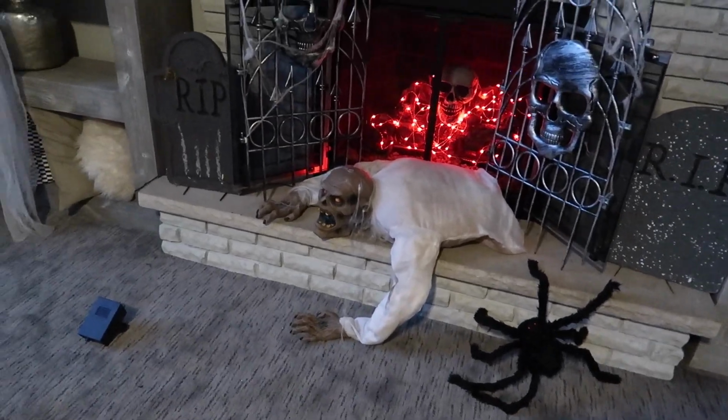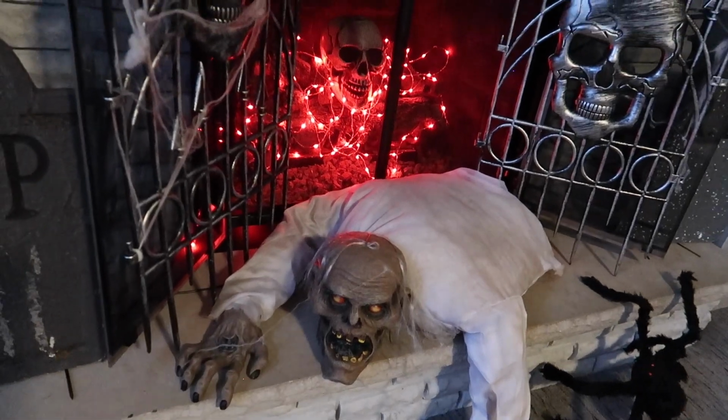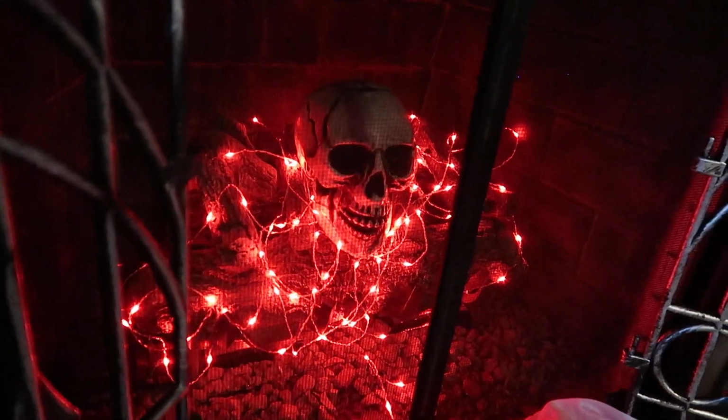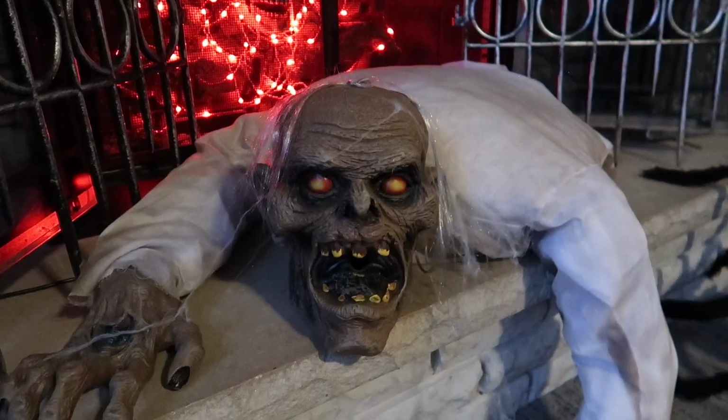Over here by the fireplace, my favorite part, I wanted to incorporate the fireplace without having to turn it on because I don't want it to be too hot in here. Plus I wanted to decorate inside. You can't have the fire going for that. So I went ahead and found some red string lights on Amazon, and I popped those in there so they could look like fire and be creepy.